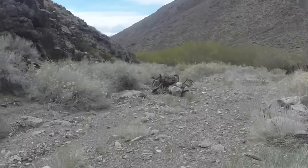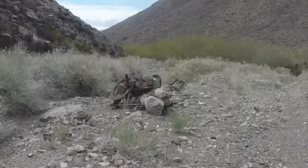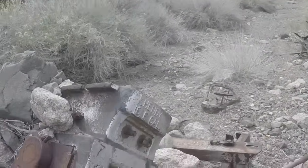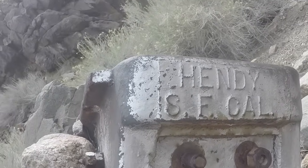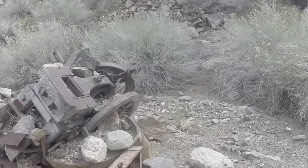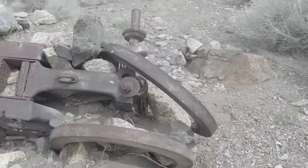What was this? I guess maybe they had some kind of a mining operation up here. And this was a piece of old mining equipment. It says Hendy, SF Cal, San Francisco, California. Wow, whatever it is, it was made in San Francisco and somebody trucked it all the way out here. Isn't that crazy? I wonder what it is.